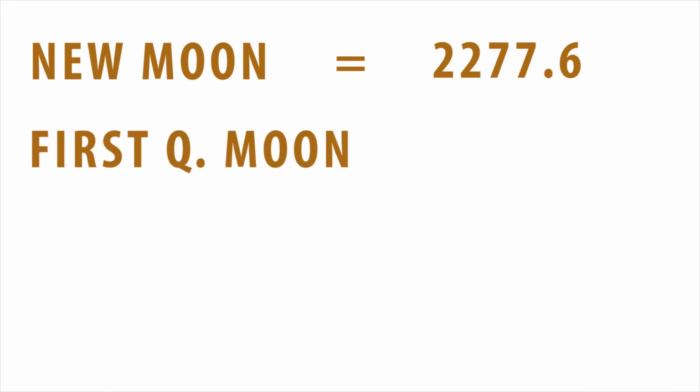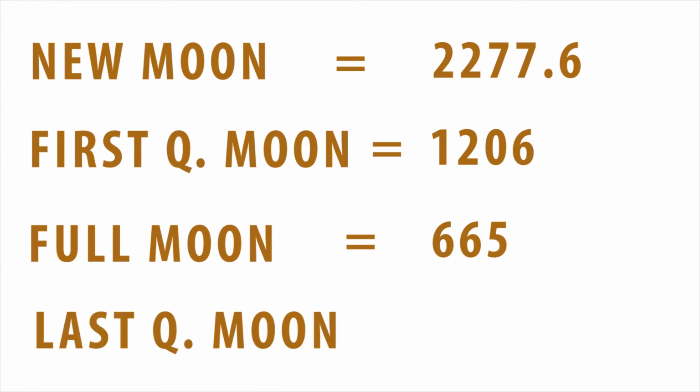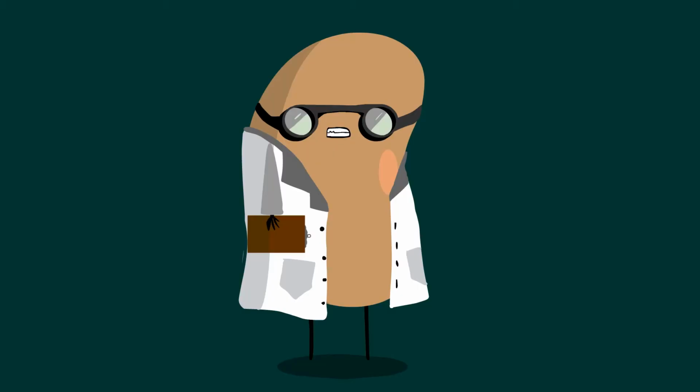When I counted the stars on the other three nights, I ended up with this data. For the first quarter moon, I counted about 1,206 stars. The full moon had a count of 665 stars. And the last quarter moon was about 1,726 stars.